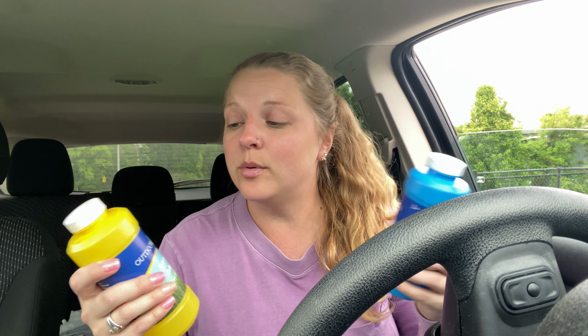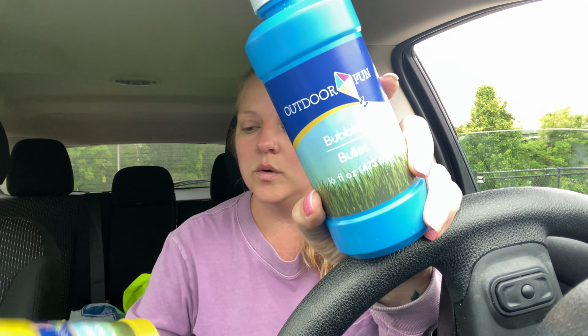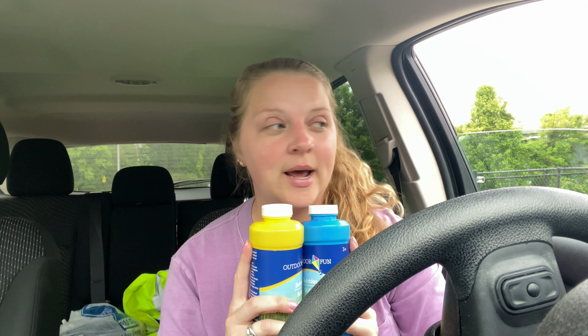And also, I know my kids are older. I know that. But I seen these bubbles and I'm like, dude, we need some bubbles. So this weekend, we're going to be blowing some bubbles sometime or another. So I got the blue one, which is just regular bubbles, and then the yellow one. We used to get these all the time when the kids were little, and we would sit out and blow bubbles for a long, long time. I miss those days.